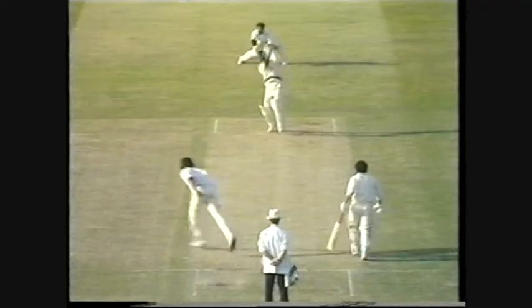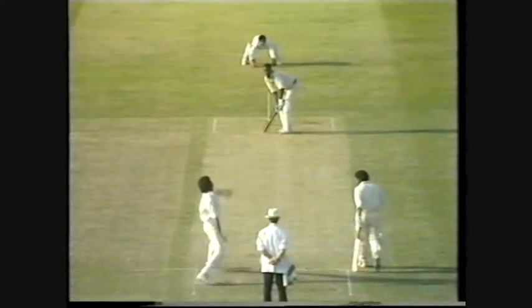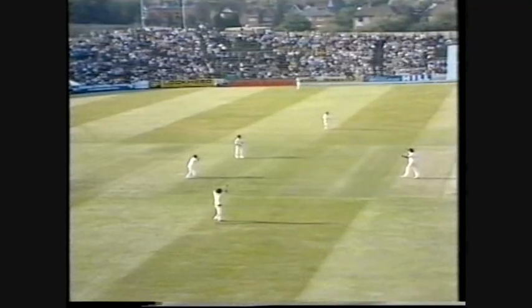Sarfraz to Holder. Oh, what a great catch by Parvez Mir! A lovely catch away on his right-hand side and high above his head, and this youngster pulled it down. And no wonder he looks pleased. He's playing in his first great international contest, and he may well have taken the catch to win the match.